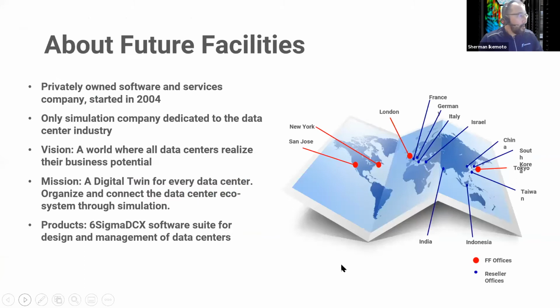For those of you who don't know, we're a software company and also an engineering services company. We've been around since 2004. Our core competency is simulation software, and we'll talk about that in more detail. We're the only simulation company dedicated to the data center industry. Our vision is a world where all data centers are able to realize their business potential. We'll talk more about that later.